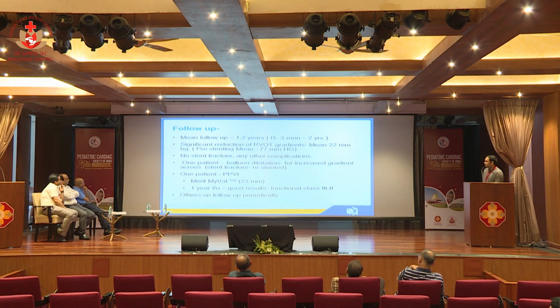The follow-up: the mean follow-up was around 1.2 years. We are having follow-up data of 2 to 2.5 years as of now. And the last stenting was done 3 months ago, that is the latest one. There was significant reduction in RVOT gradient from the pre-stenting mean of 77 to the post-stenting mean of 22. There were no stent fractures or any other complications we are seeing during the follow-ups.